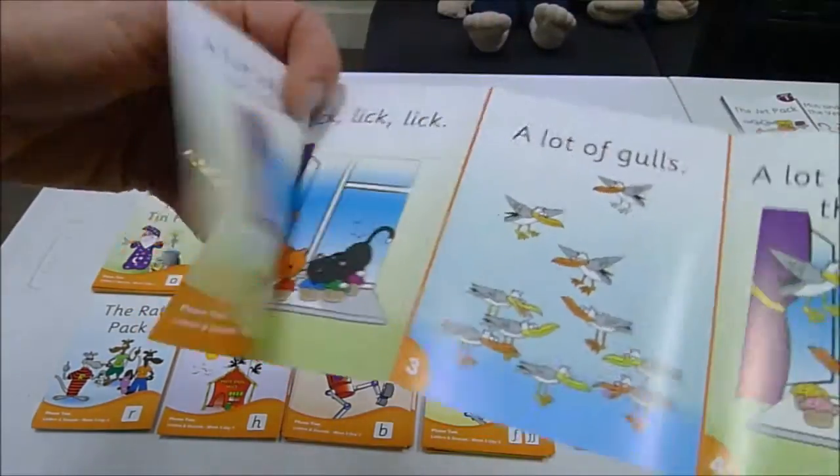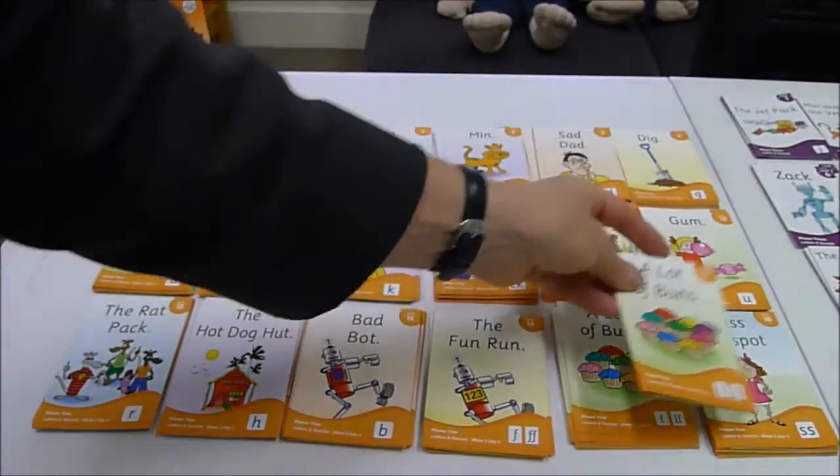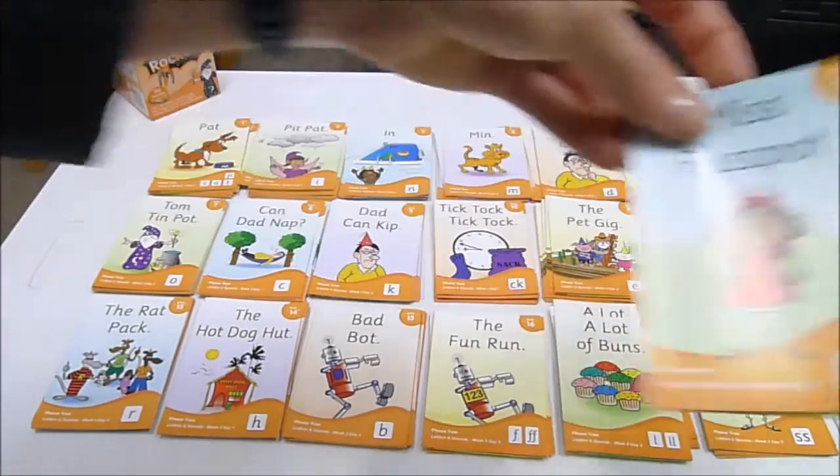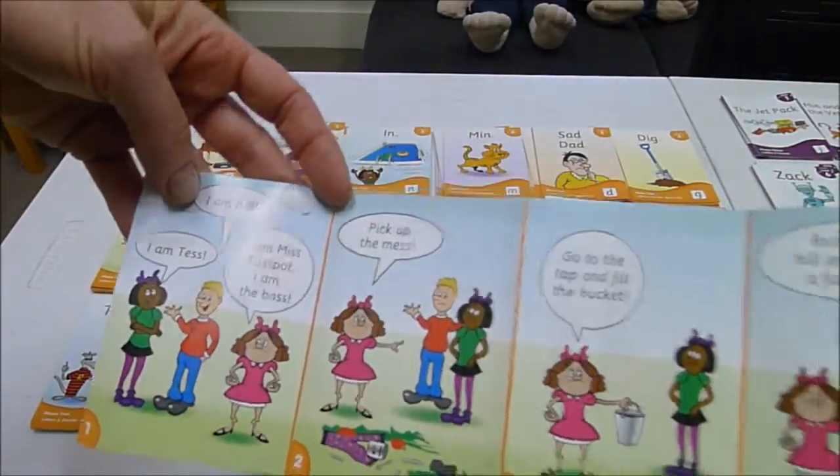Lots of buns, gulls on the sill. And sorry about the shine off the line. Miss Fusspot is a recurring character in this. She's a grumpy girl, and you can see there's quite a story there.